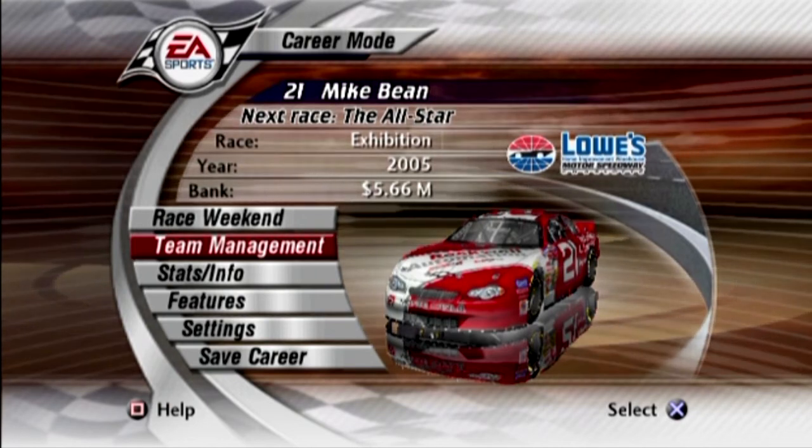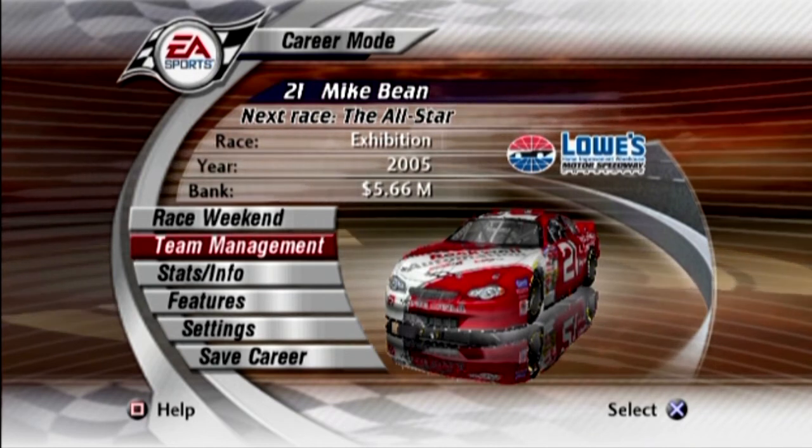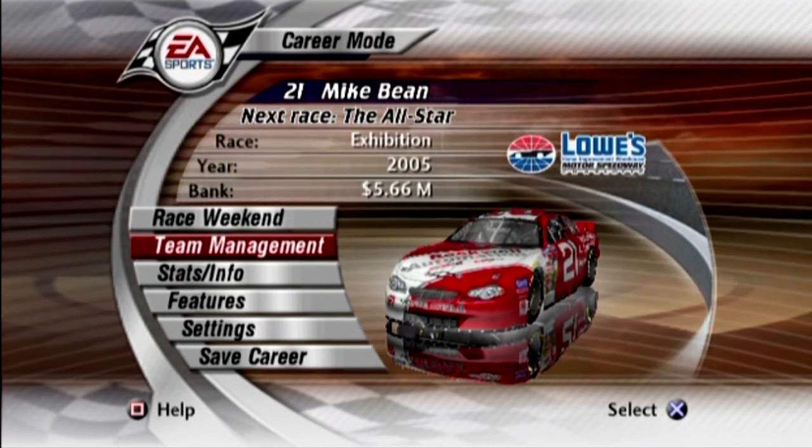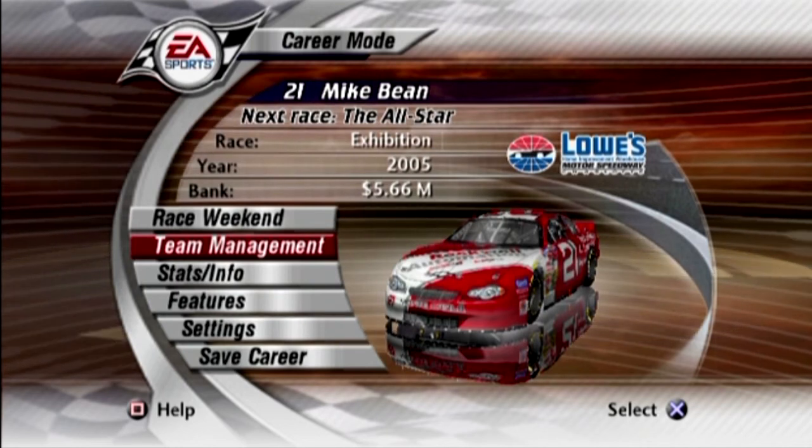But yeah, we got to see what we could do here for the All-Star race. We got to see if we can get at least some money from this. I don't think we're good enough to win it, but we made the show.